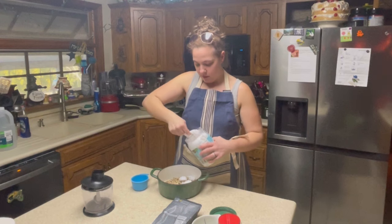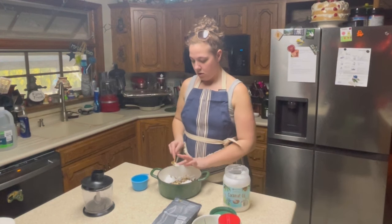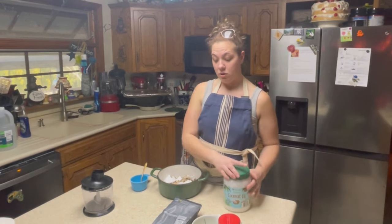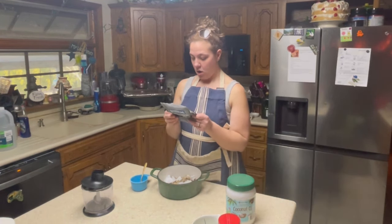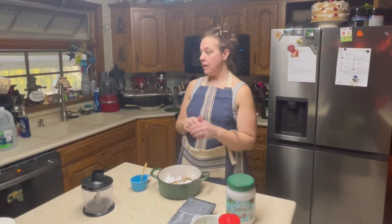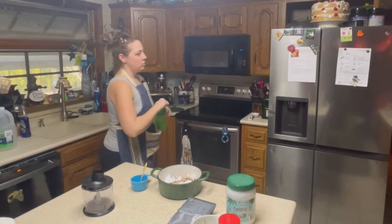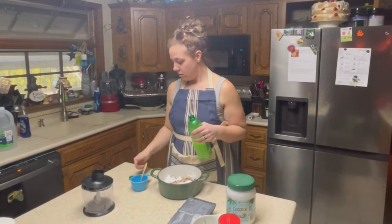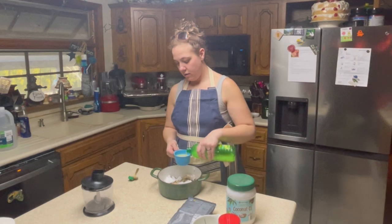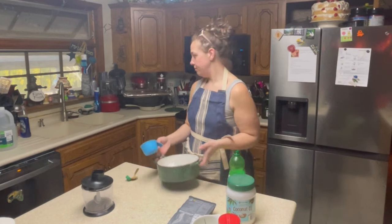Now, I will say something to definitely note about wild rice is that it takes much longer. Sorry, I know that's loud. It takes much longer to cook wild rice than it does your traditional white kind of rice. So with this, we need 3.5 cups of water or broth. I'm going to replace 1/2 cup with lime juice. And I'm just going to kind of eyeball this. This is a 1 cup measuring. So there's that. And then we need 3 cups of water.